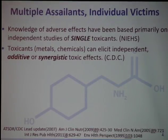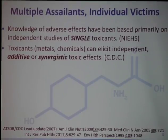And very important, because you're treating individuals and not populations. Individuals vary considerably in their sensitivity to toxicants, and susceptibility to the toxic effects vary with age, gender, pregnancy status, nutritional status, total toxic load, and genetics. And people are going to be talking about these single nucleotide polymorphisms later in the day.